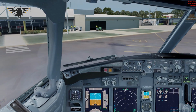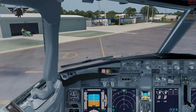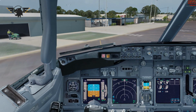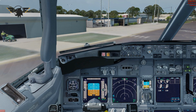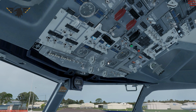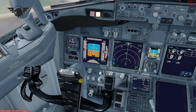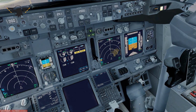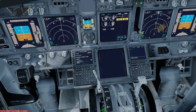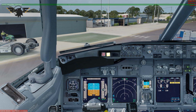Just look up a bit so I can see where I'm stopping. Very good. We'll stop about there. Beautiful. Parking brake on. Generators across. And we can switch the engines off just like that. Hold the clocks on both sides. And we can connect the ground. Actually, we don't need to connect the ground power, that's not a problem. GSX can deboard us.